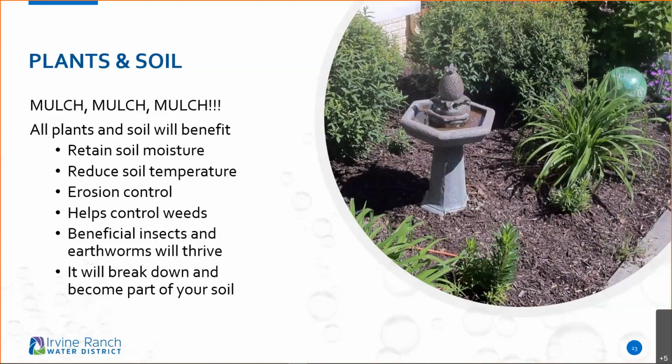Another thing that you can do is, after you're out there cleaning, weeding your beds or your landscape area, before laying that mulch down, I like to use good old black and white newspaper as a weed barrier. Lay down some newspaper and then mulch right on top of that. It'll help control overall weeds, but once again, it also increases beneficial insects, earthworms, and once again, it will break down.